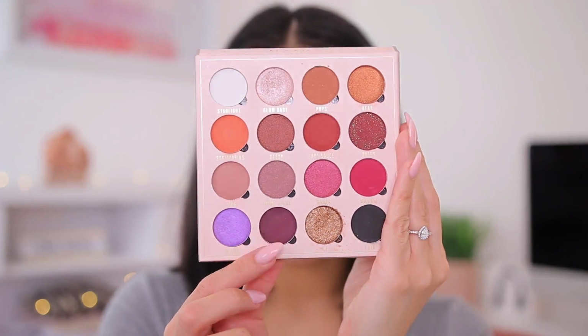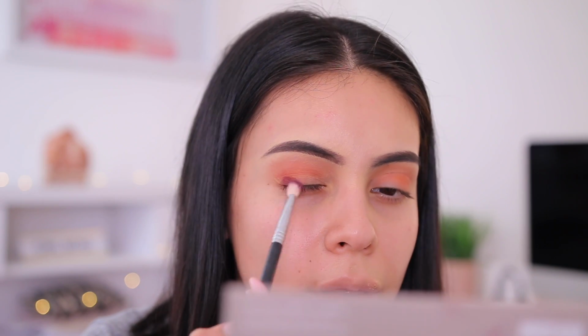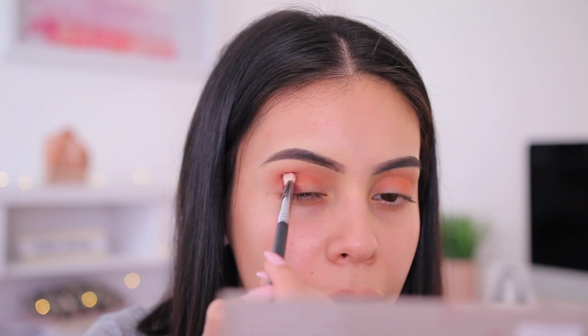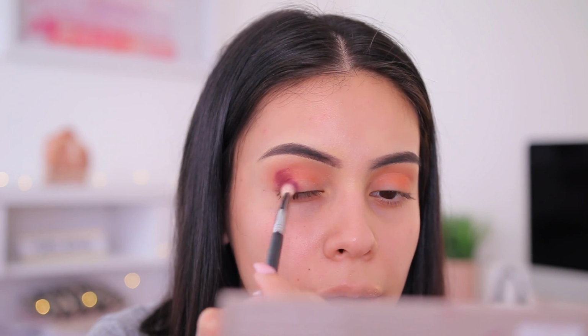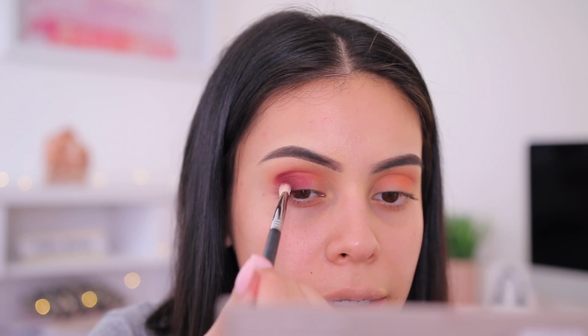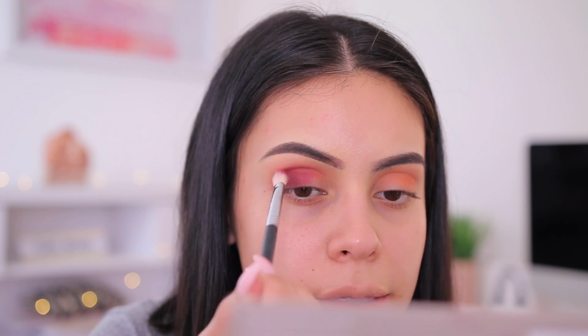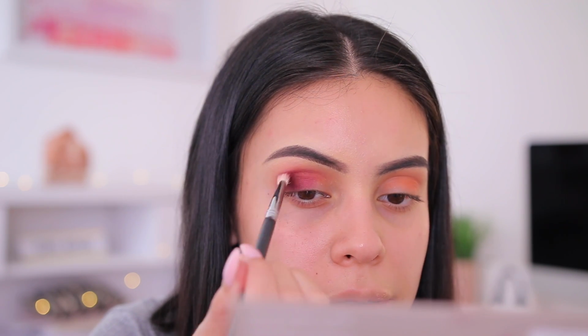Then I'm taking this color right here, which is called number 13, and I'm going to take that right on the outer V of my eye. These are so pigmented, you guys. I didn't even set my primer or anything. You can see how intense, and I'm barely dipping my brush into these colors.